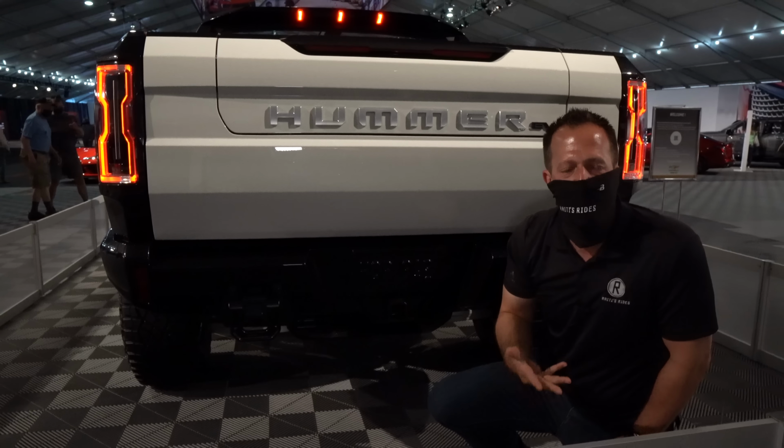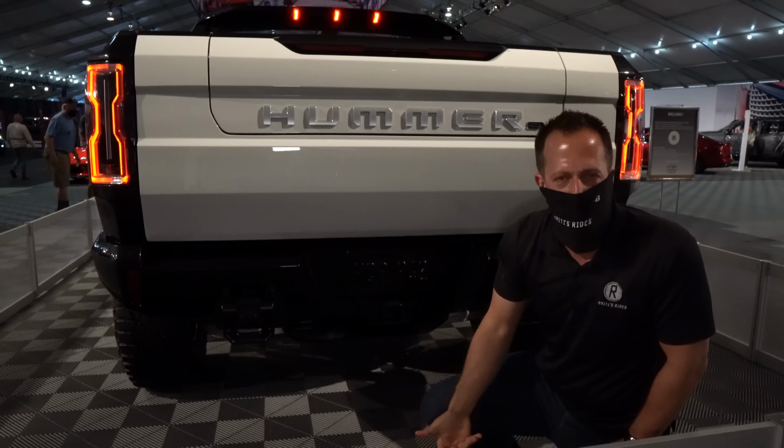This even has, believe it or not, launch control. Watts to Freedom power, gonna get that launch control, 0 to 60 in 3 seconds. And of course, because this is a GMC truck, you're gonna get that multifunctional 6-position tailgate.